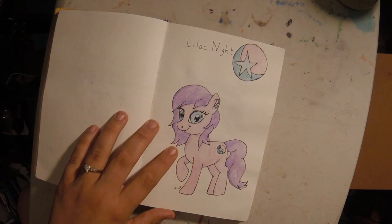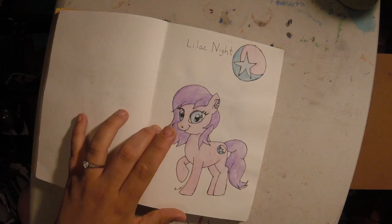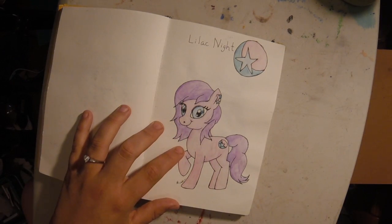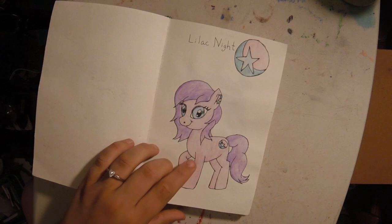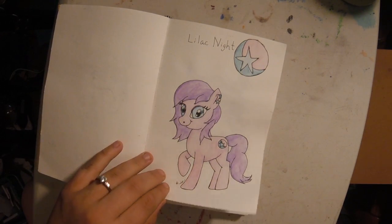And then I ended up doing another My Little Pony character. I guess I named her Lilac Knight. I think she was a character that I ended up winning in some drawing thing on one of the pony groups, but I ended up changing her a lot from what she was, and she turned out really cute.